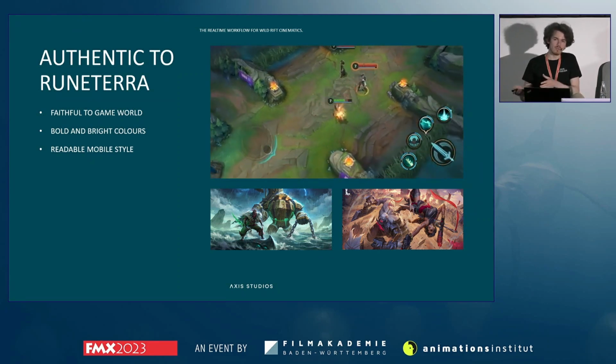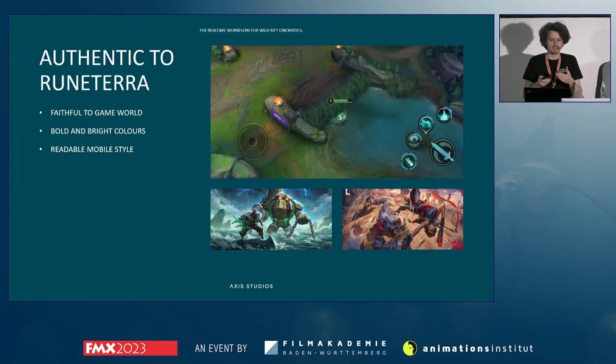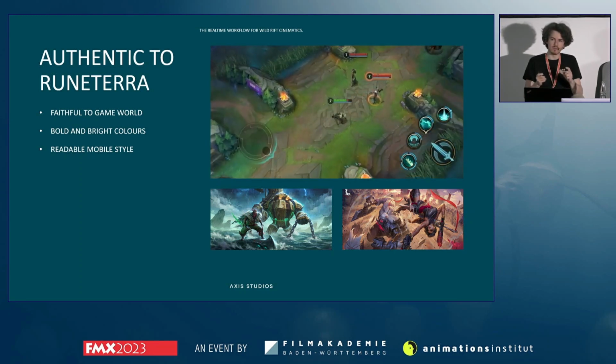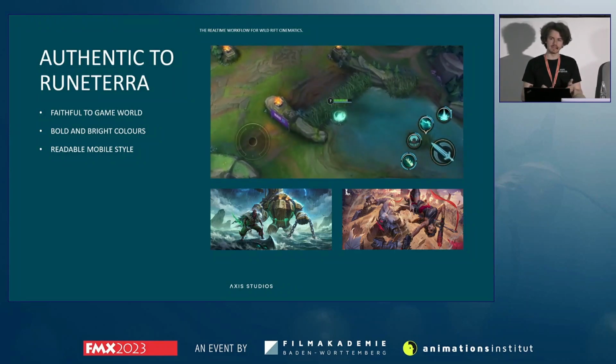Wild Rift, being on mobile, pushes that a little further due to its target hardware, with the style being simplified a little more. Everything's been made a little more readable due to it being presented on a mobile screen. That was something we wanted to bring over in our cinematics to help tie it into the game.